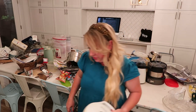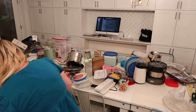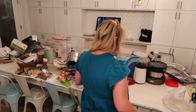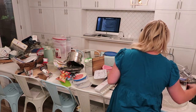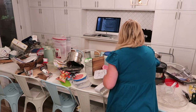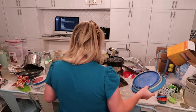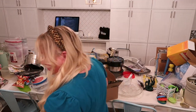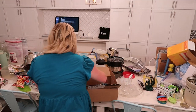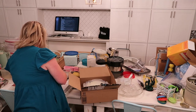Anyway, I'm working on putting my waffle makers into a drawer on the other side of the island. I'm also going to take that popcorn maker there and give that its own drawer. Now I'm working on lids. There's lids that I donate, and then there's lids that I know I have for containers now. I'm also working on another donation box there.